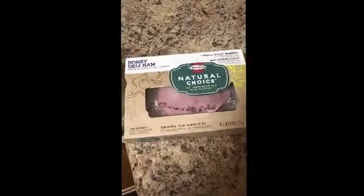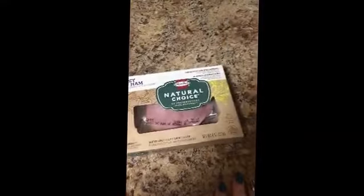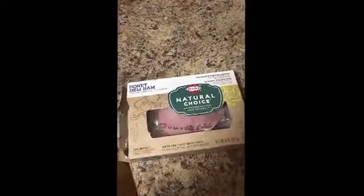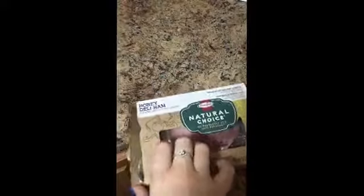Right, guys. So for breakfast, it's this honey deli ham. Usually with keto or low carb, you need to try to stay away from anything honey, but these ain't really bad.